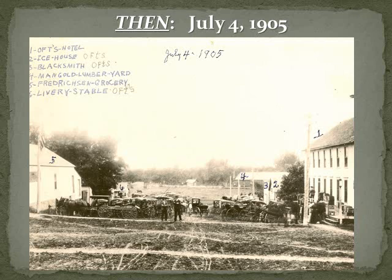Then there's Off's Ice House. And just to the right is Off's Hotel. Now all these but 2 buildings burned down in the 1913 fire. The depot burned down years later, and the old livery stable was torn down.